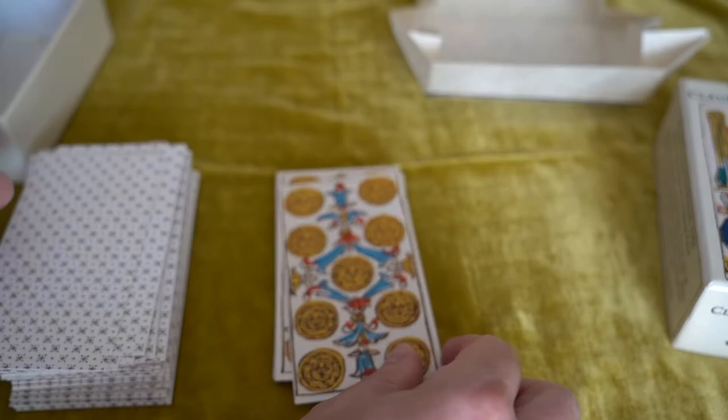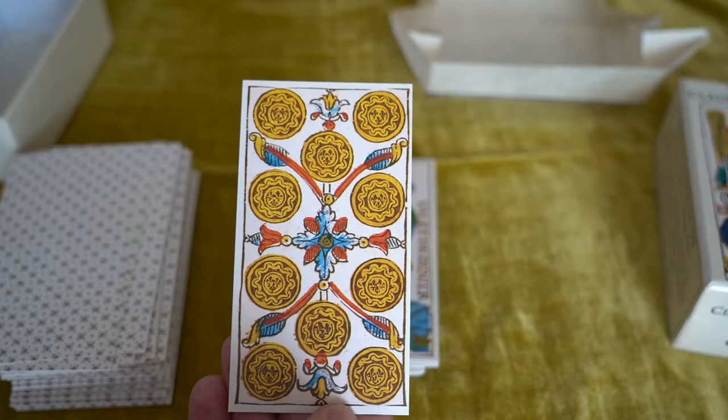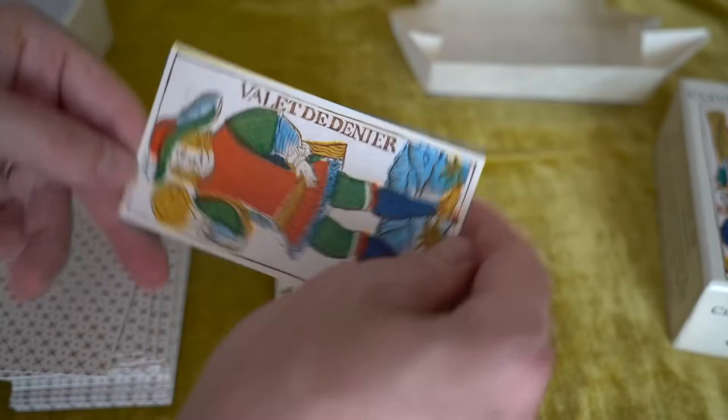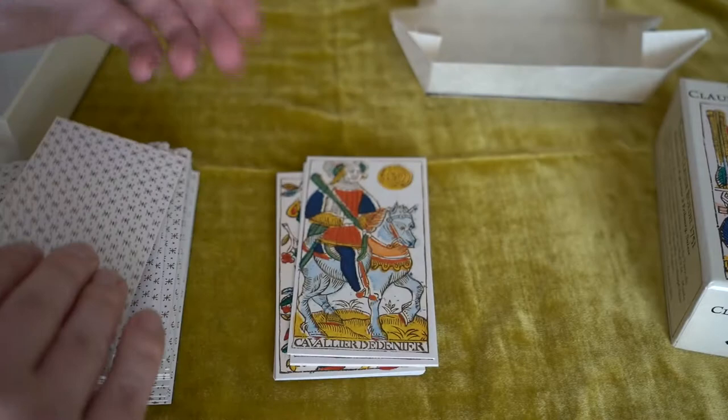All the coins are the same. They have roughly the 3 fleur-de-lis in the middle. Unlike when it's denarii, with the Roman emperors, Roman leaders. And here, it's on the side, just like it is in other Marseille. Valet d'Epée. He has little red heels on his shoes.